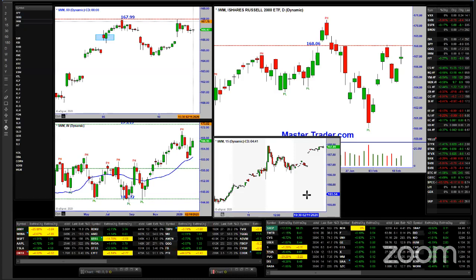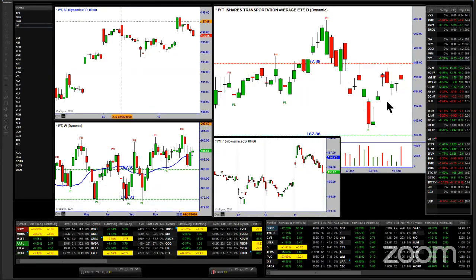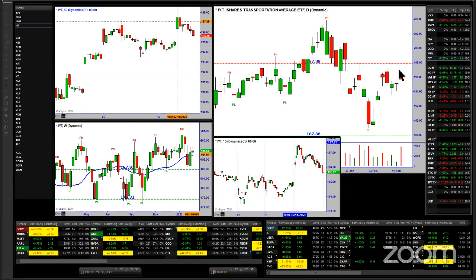So something I'll be keeping an eye on. The transports, just flip-flopping around here. They had the breakout, had the failure. So far, it's holding up. We'll see if they can bring up the rear and get above here. SPX for zero. Let's take a look. We always want to check out SPX or 0 day to expiration trade.